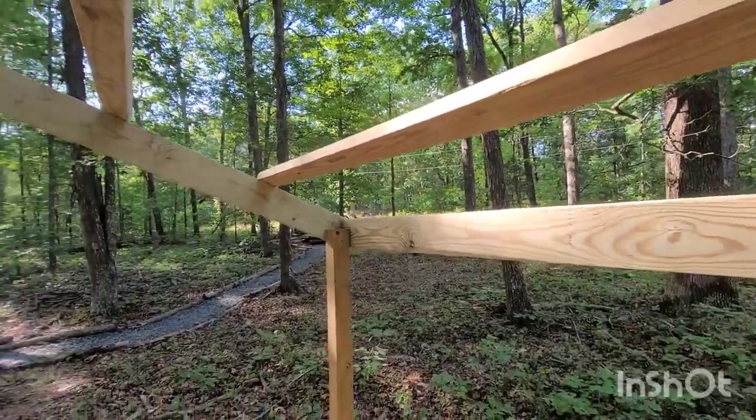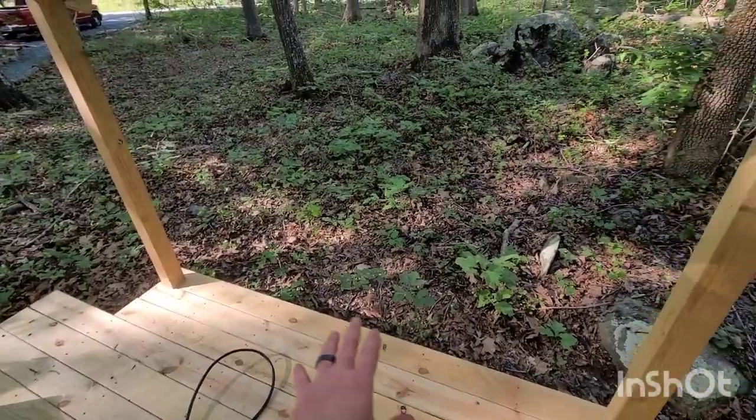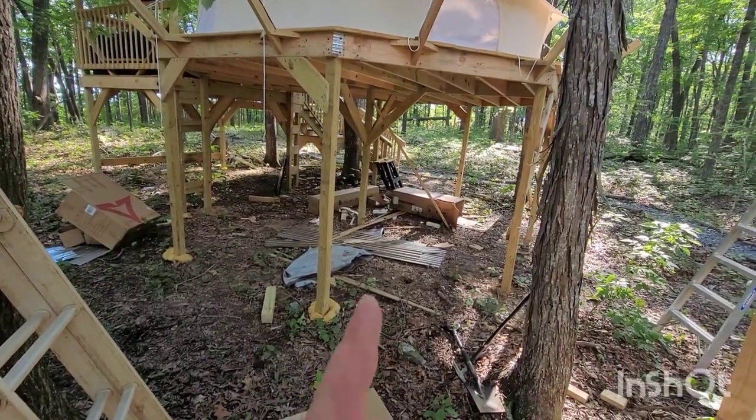I'll have the tent on it, and then you'll have your kitchen layout right here, so you'd be able to prep your food, cook your food, and then, don't mind the mess. I need to clean up. I say that every time.